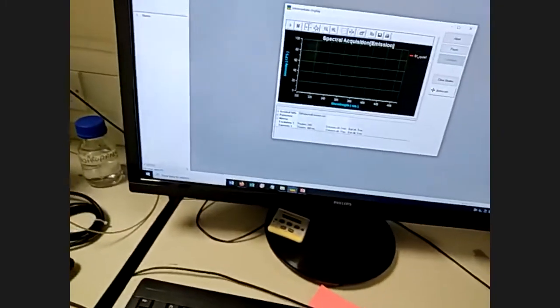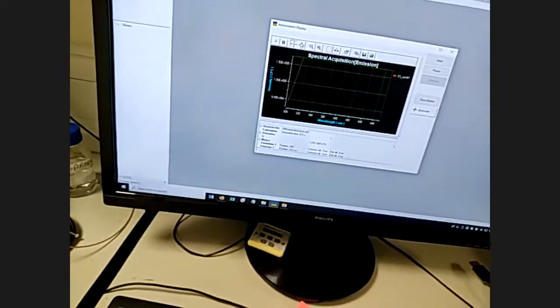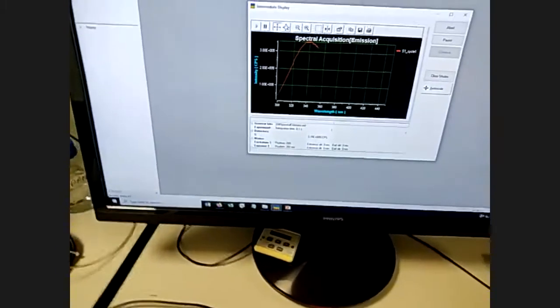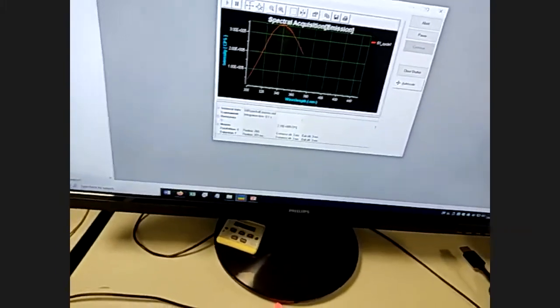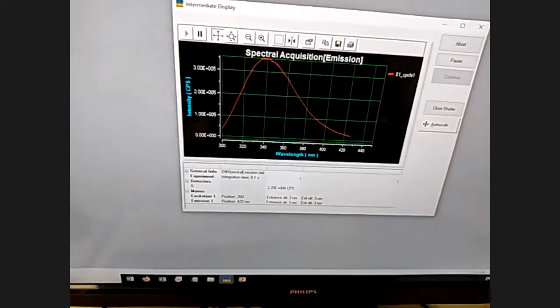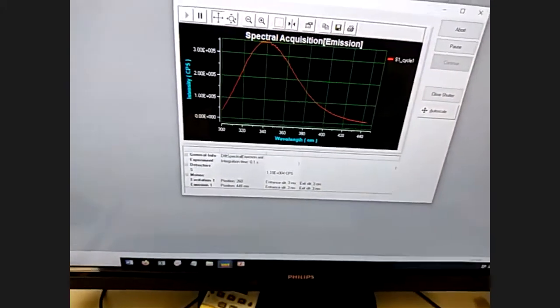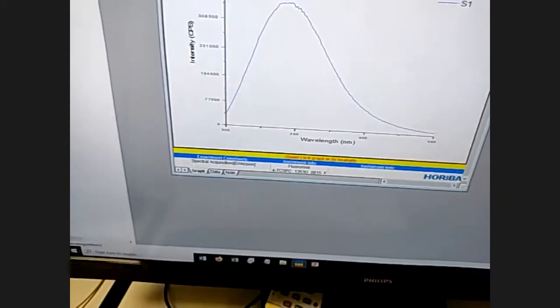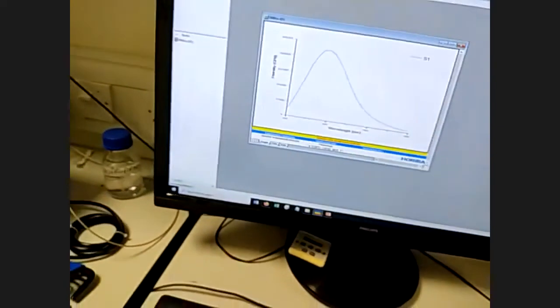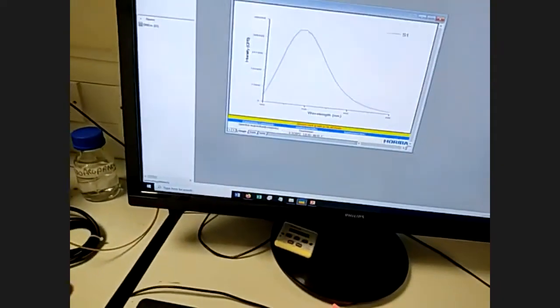So I'm just measuring that now, taking a spectrum, and this is the intrinsic fluorescence spectrum of the tryptophan residues that reside within BSA. Maybe not the most interesting thing you've ever seen, but it gets more complicated in a moment. So we've measured the fluorescence of this protein. Now we know that it is in fact fluorescent, right? So now we're going to move into measuring the fluorescence lifetime, right?